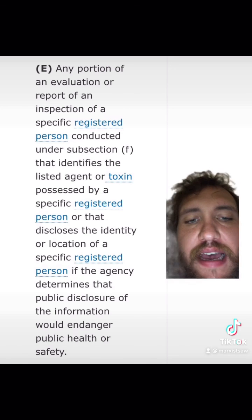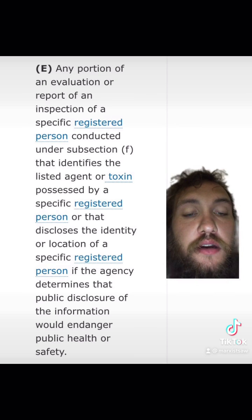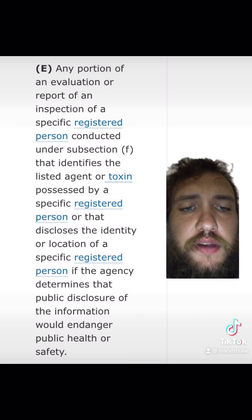So this is about all I have for this video now. This is just one single observation they made. There are plenty more on this chart. We're going to get into the Fort Detrick FOIA and what happened after Fort Detrick. Okay.